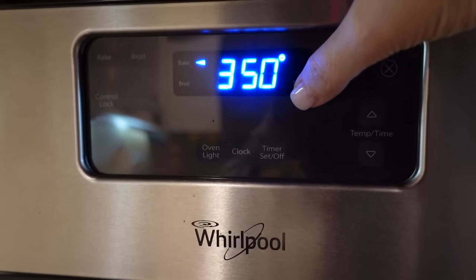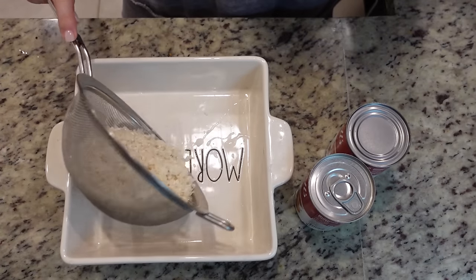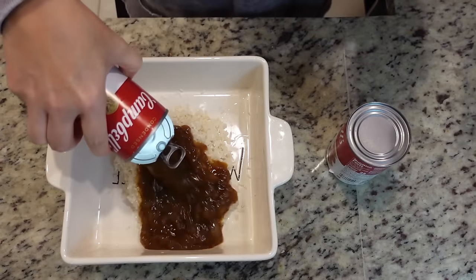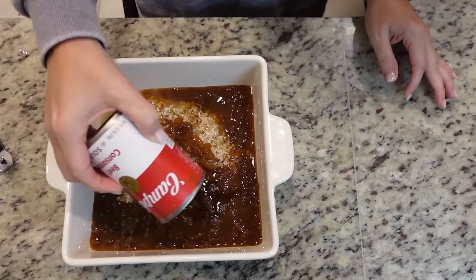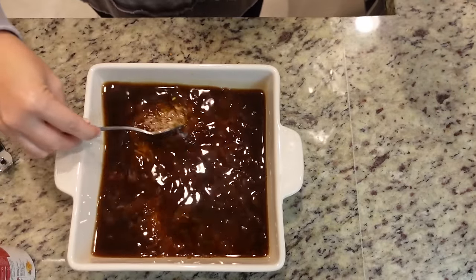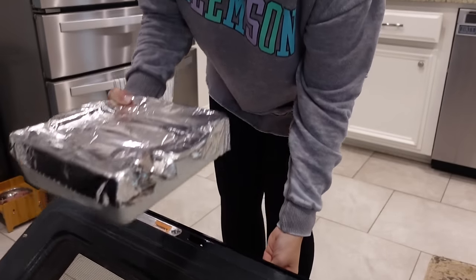Okay, we're gonna preheat the oven to 350. Okay, to get started, I rinsed 1 cup of rice. We're just going to empty the can of French onion and the can of beef consomme. We're gonna cover this tightly. I'm gonna just stir it around a little bit. Cover it tightly, and it's gonna bake for about an hour at 350.